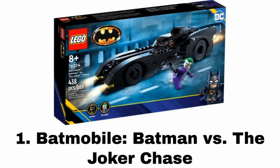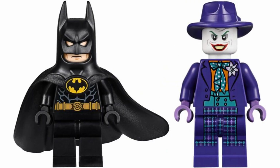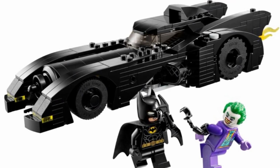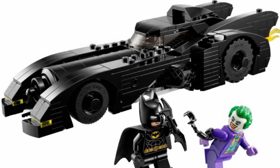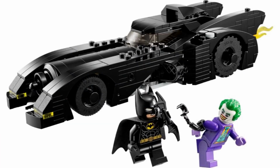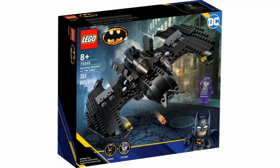And number 1 is Batmobile Batman vs. the Joker Chase. And this had to be number 1 for me, because years ago this was my dream set, a playset version of the '89 Batmobile. The minifigures are disappointing being downgrades of other figures, but the Batmobile build couldn't be much better to me. It's already my favorite Batmobile in general, and this might be one of my favorite sets of all time now. The build is just perfect, with such a sleek look and a nice gun pop-up feature. So while LEGO DC in general has been on the decline for the past few years, I'm at least glad for this set's existence.